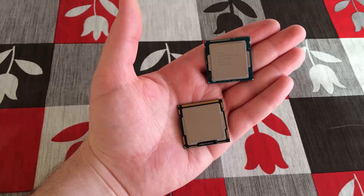We've paired both of these with a GTX 1060 and 8GB of DDR3. The only difference with our test today is the motherboards. So let's get into some games and check out the differences.